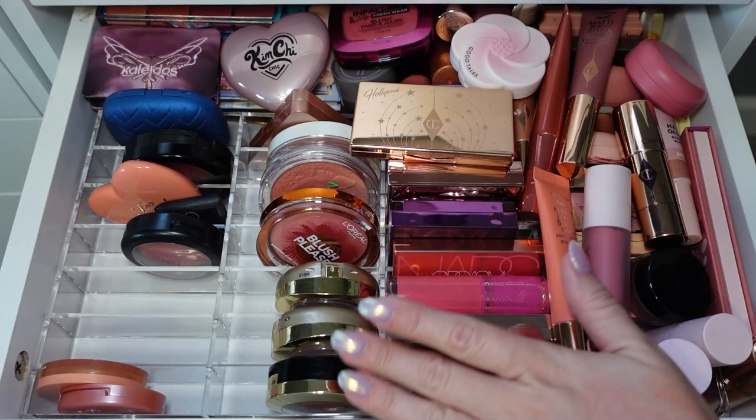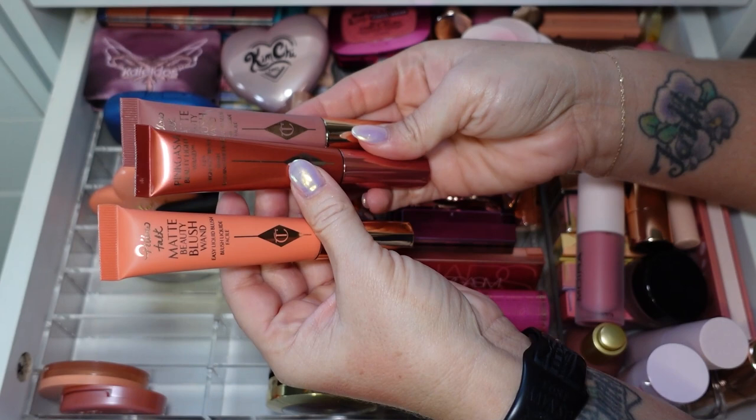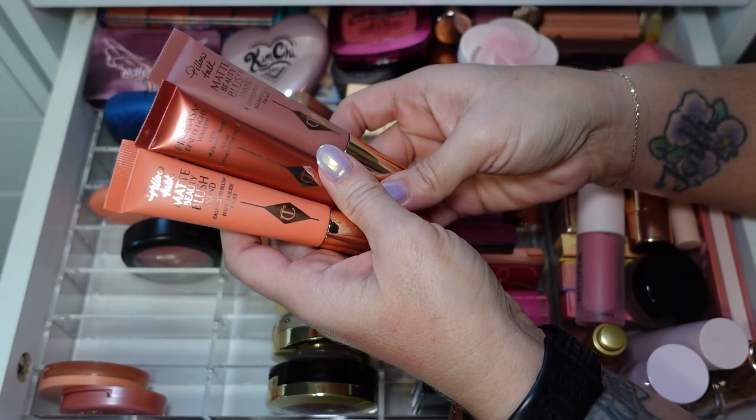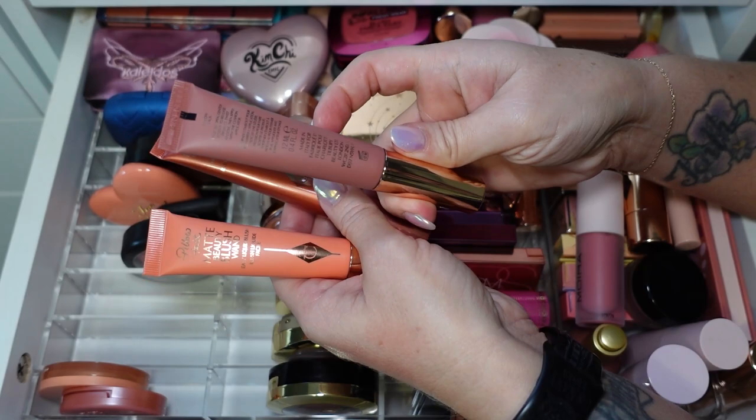All right, let's see. Let's get some of these out of the way. The Pillow Talk Matte Blush Wand, as well as the Beauty Light Wand. These are phenomenal. I just picked them up this year. This one in Pinkgasm Sunset. Absolutely stunning, especially if you're deeper tones. If you need a cool tone blush, this one in Pillow Talk for the matte.